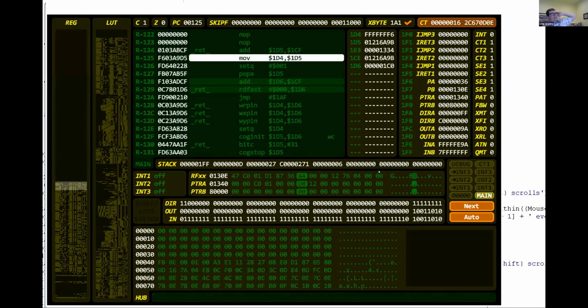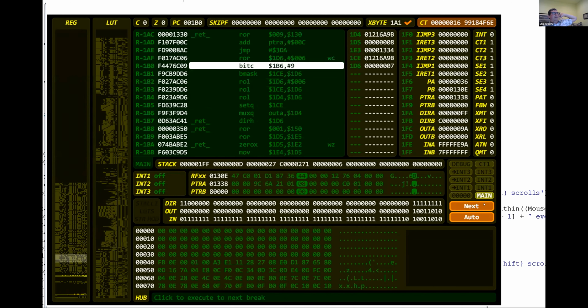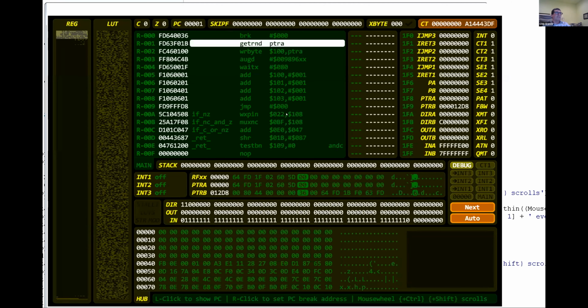This is the cog that just has this simple little assembly language program in it. Let's see. Wait a minute, this still is the, what is going on here? Let me start this over again. Let's see, okay, here's our Pasm program. This is it right here.